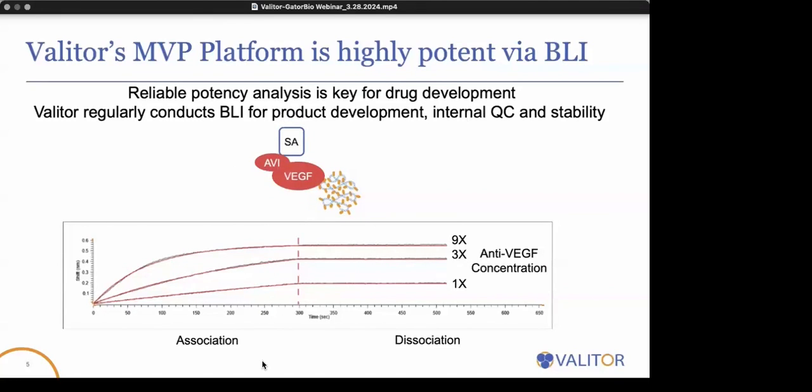Next, I'm going to hand over the presentation to my colleague Esmeralda, who is our in-lab BLI expert. She's going to tell you about how, with the help of Gator's new anti-VHH sensors, we worked through another potency project when we couldn't use our tried and true BLI setup.